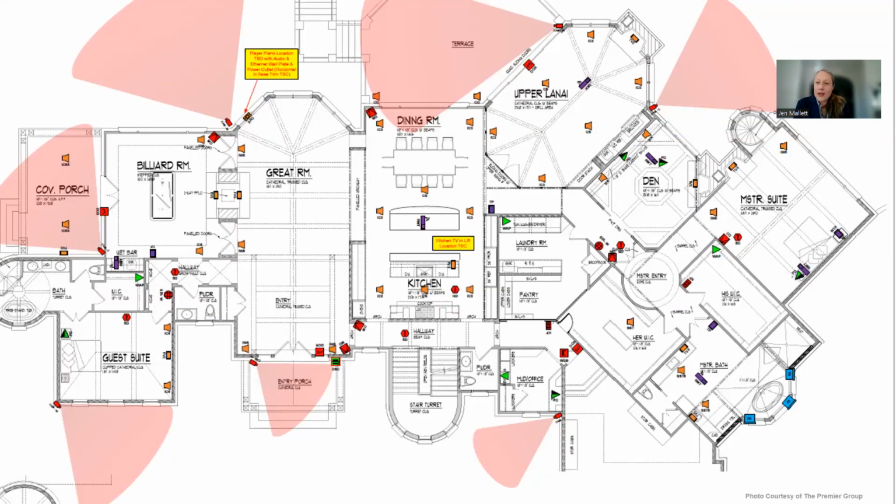And when we look at architectural plans, very kind of standard. So we have our own set of icons that the integrator community uses within the context of this example here, which is from a company called the Premier Group. You can see that the thing that probably most sticks out to you is these rays of red or pinkish color here on the screen. And those are camera locations.